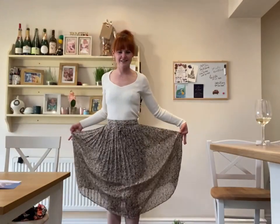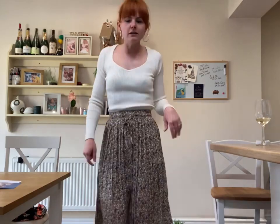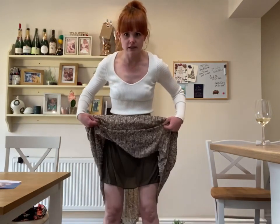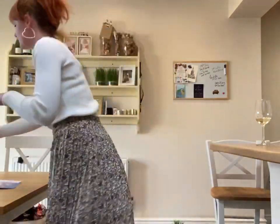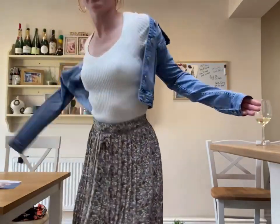My views on the skirt remain the same as when I first opened the box. But just have a look. So you can see that the skirt bit stops at my mid thigh, and then the underlay is just longer. It just feels too old for me, far too old. I'll try the jacket on with it. But to be honest, I'm just not feeling any kind of hope.